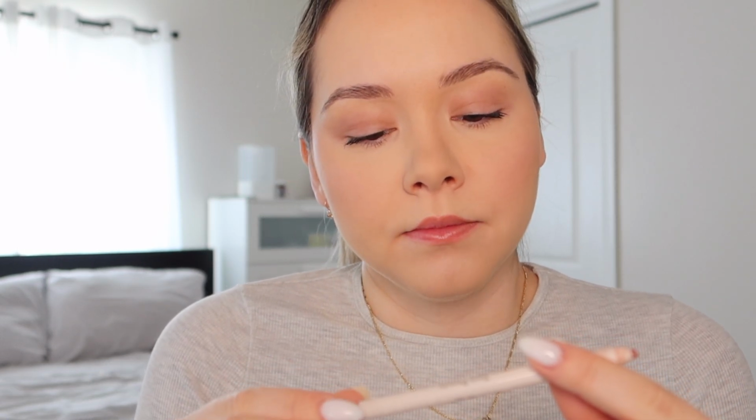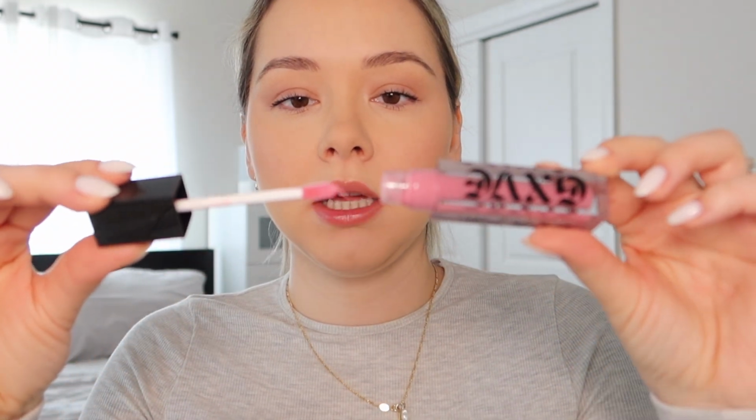Just a little bit of liner. This is the Rare Beauty in the color, which one? Oh, Worthy. This is the more pinky one, and Talented is the more beigey one. I love those two. And then the Give Beauty lip gloss in the shade Dolled Up. Such a pretty baby pink color. Just a little bit of this. Okay, so that is going to be my makeup for today.